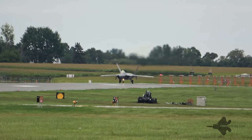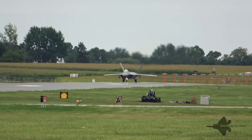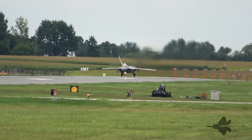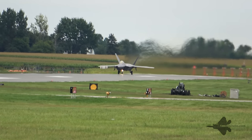Raptor 1, roll for immersion, strength and honor. So now it is time to stand up, move forward, and get ready. The show is about to begin.